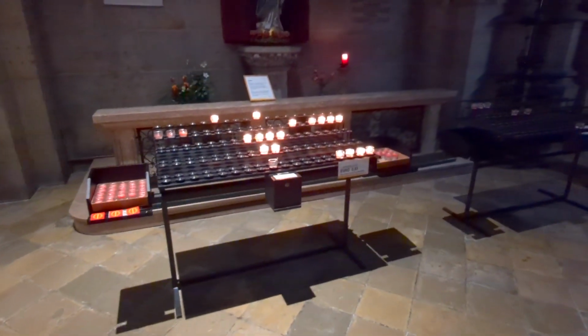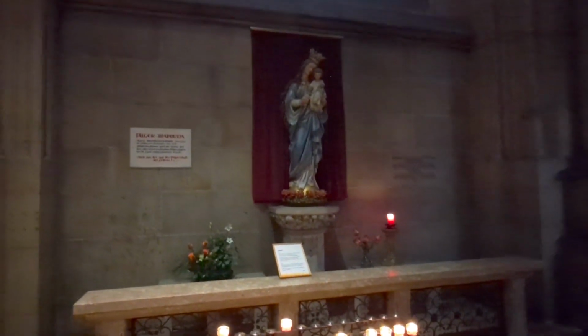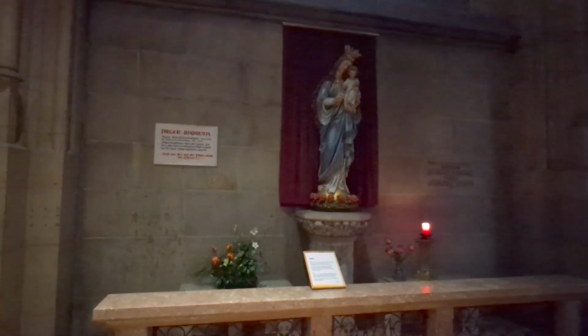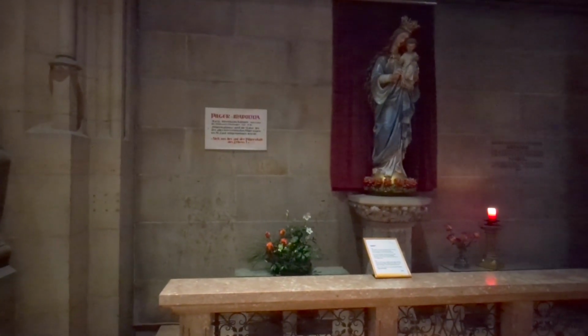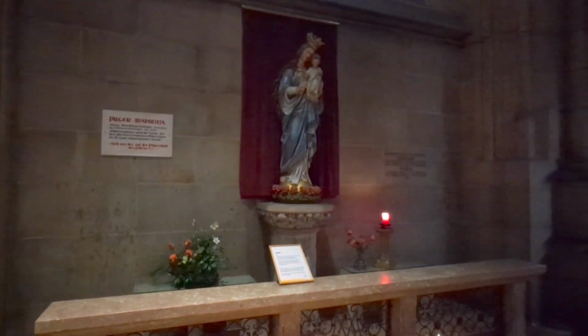Here we've got votive candles lit to the Virgin Mary. In this instance, the Virgin Mary is a sort of patron or guardian over pilgrims. It says Pilgrim Madonna, steh uns bei auf der Pilgerschaft des Lebens. So, stand by us on our pilgrimage of life.